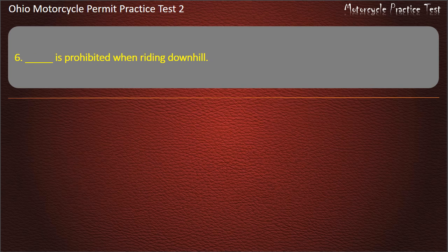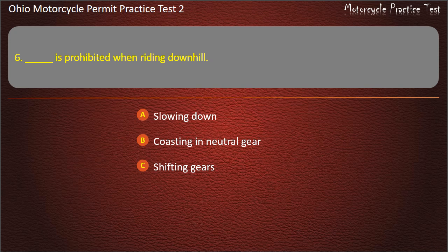Question 6. Which is prohibited when riding downhill? Slowing down, coasting in neutral gear, shifting gears, or increasing your speed. Answer. Coasting in neutral gear.